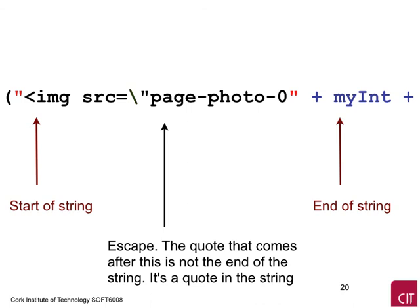So this is saying open bracket img src equals quote page-photo-0. It's saying output that much. And the slash and the quote there, that's how you represent a quote inside the string. And then that one there, my arrows have moved. So this one here is the end of the string. So the string starts here and ends here, and it has a quote inside it, because we need to output this quote here for the image tag. And later we'll need to output this one.